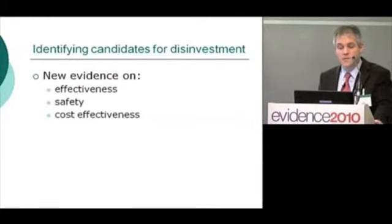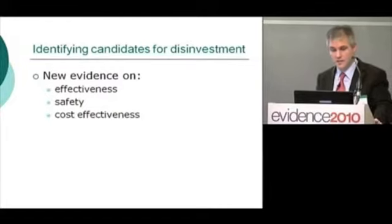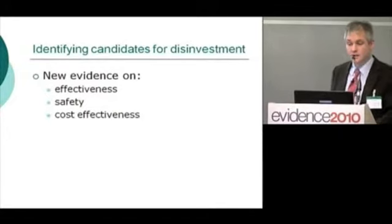And so many of these points are common sense, but the challenge is in implementing a case for disinvestment once there is a suggestion that there might be a medicine that is a candidate for disinvestment.